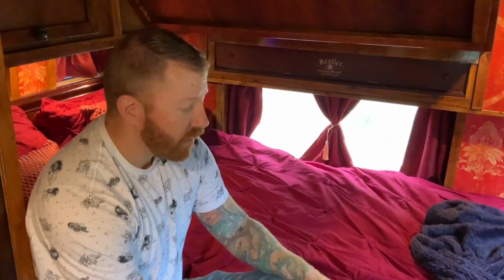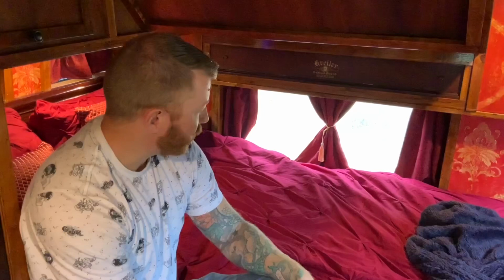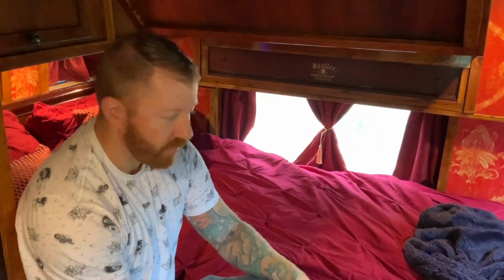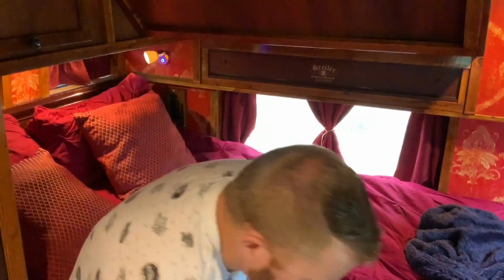So this is the other part of the bedroom, which is the bed, obviously, super important. It's very comfortable. We only have a double mattress in here. Wanted a queen, but it would have been a little bit tight with the bed lifting up. We have it again, like I said, so that the bed lifts up. Just lift that. It's on gas lift, so it stays up.